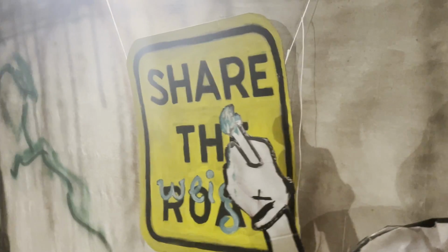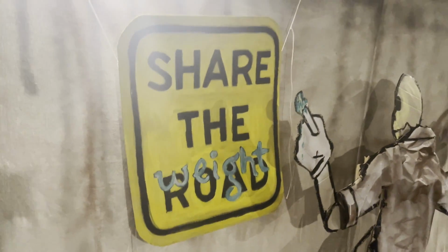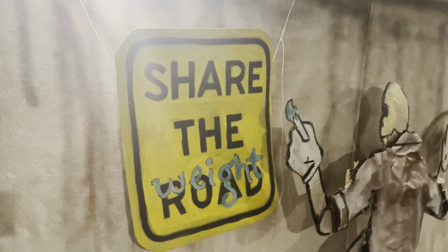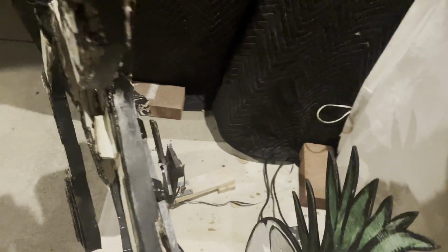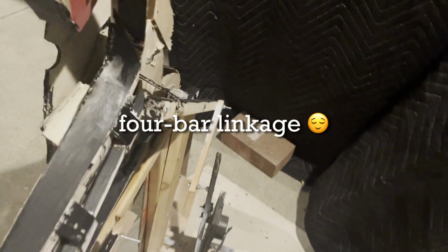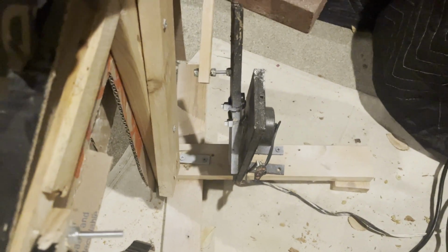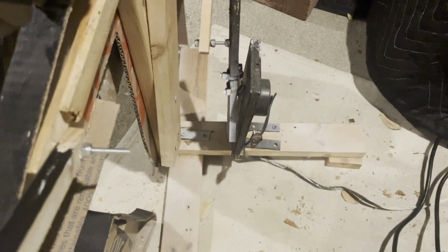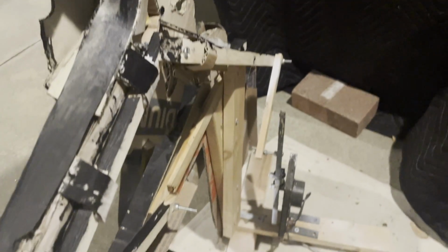This sign also just cardboard. I projected an image of a real Share the Road sign onto it, traced it out, painted it. This character over here, I also showed you, is cardboard with this, what's that called? Double rod linkage, something like that. Another reindeer motor down there without its weatherproof housing, just screwed straight into this upright with some right angle brackets and a parallelogram shape so that the character moves back and forth.